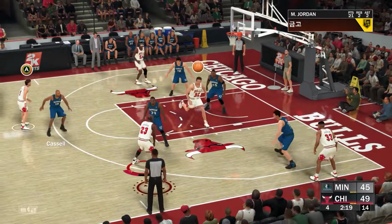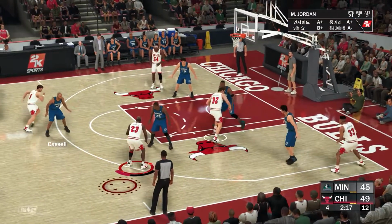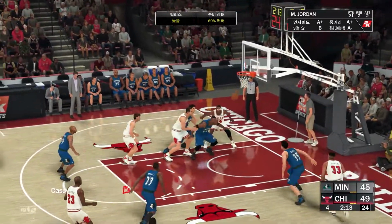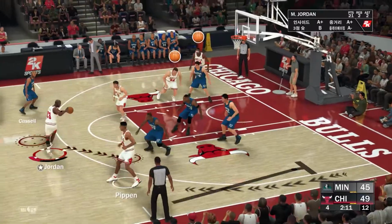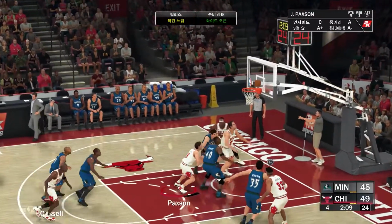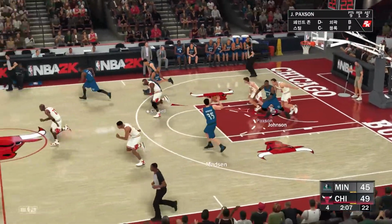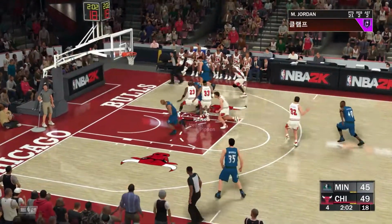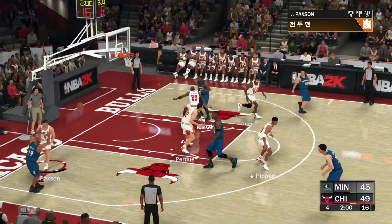Outside Jordan. Pulls it up. But they get it back. A rebound by Johnson. And wow, what a rough second half for him shooting the basketball. Maybe you adopt a pass-first mentality at this point.